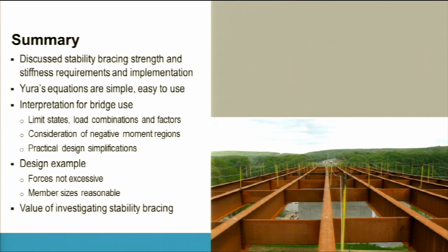and the resulting cross-frame member sizes are really fairly reasonable. Finally, I do want to take one moment to make a final thought, and I'd like to emphasize the value of investigating the strength and stiffness requirements for stability bracing. There have been several recent cases of problems being experienced during construction of steel I-girder bridges, and these problems have been traced back to problems with the bracing, and they point to the need to carefully consider the design and behavior of cross-frames and diaphragms in steel I-girder bridges. These stability bracing, strength, and stiffness provisions that we discussed today are a valuable and important part of your overall design process. And with that, I think we have a few minutes for some questions.